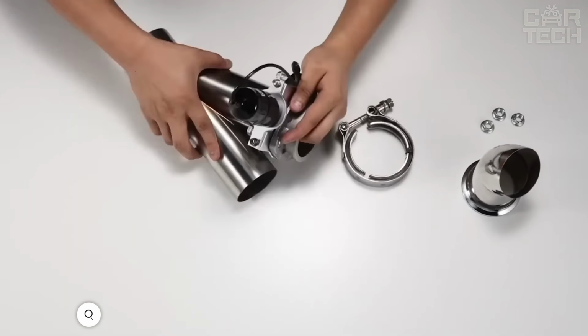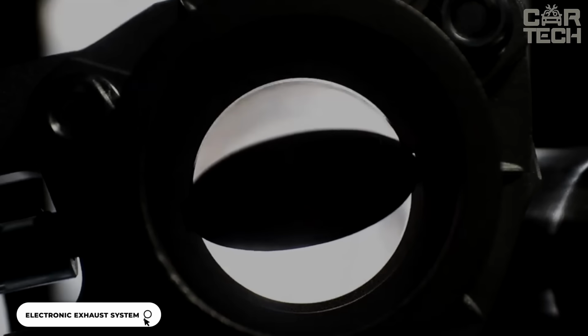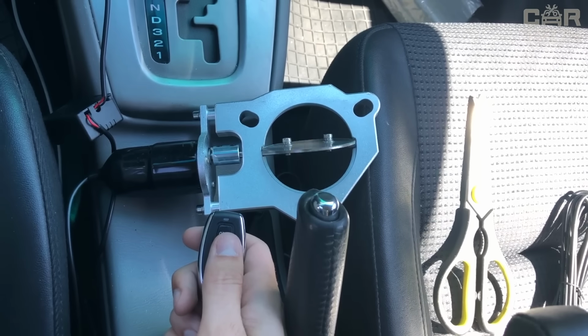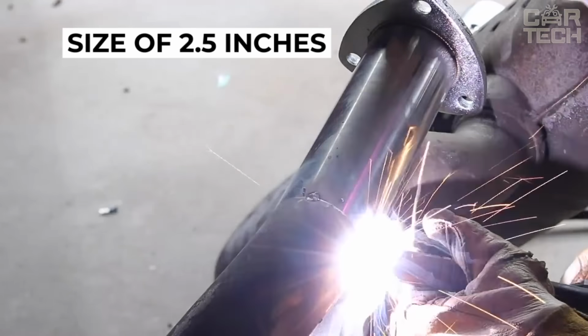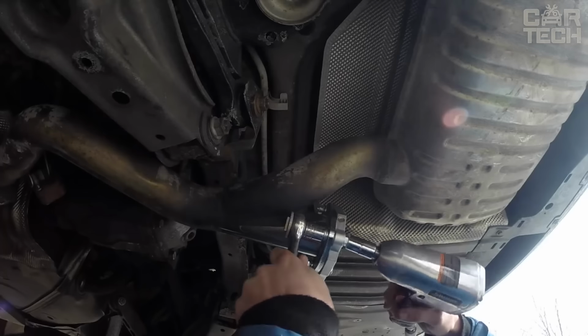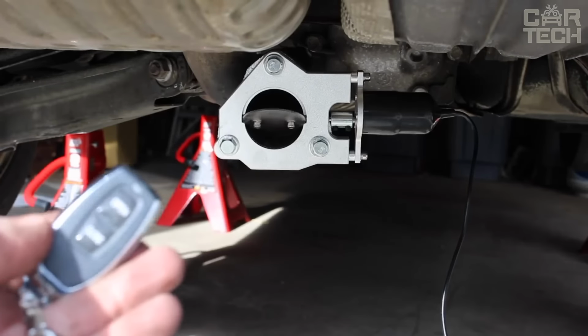Electric flaps mounted on the muffler to change the sound of the exhaust system. A popular tuning device to hide the sound of the exhaust system, for example, when the police are nearby. Some premium cars have the system installed as standard. The damper has a size of 2.5 inches. It is controlled remotely with a key fob. The kit contains a control unit, damper, key fob, and necessary parts for connection.